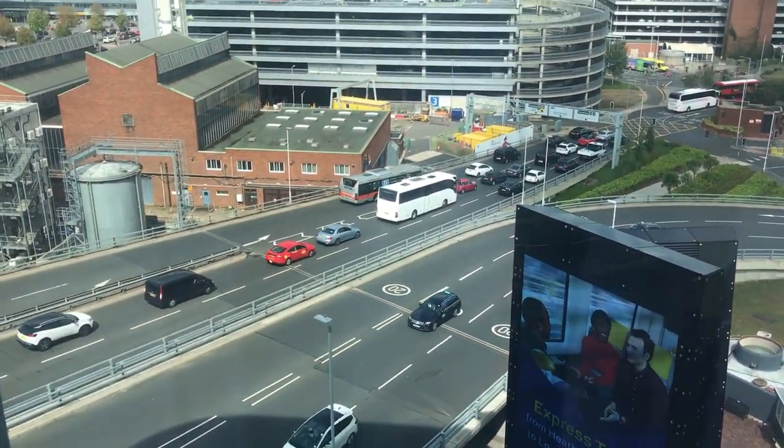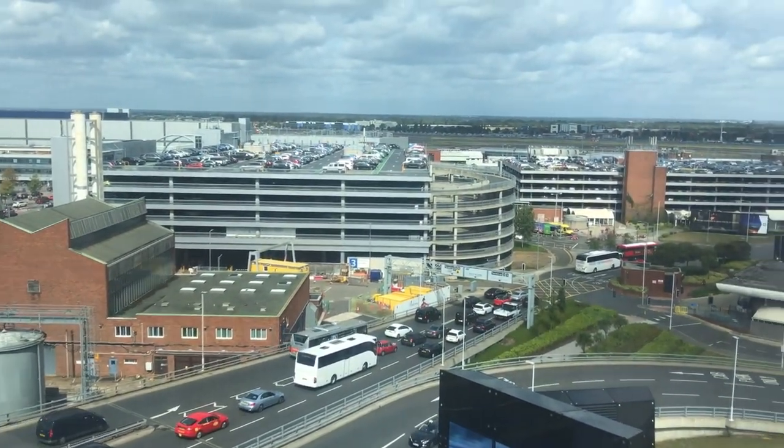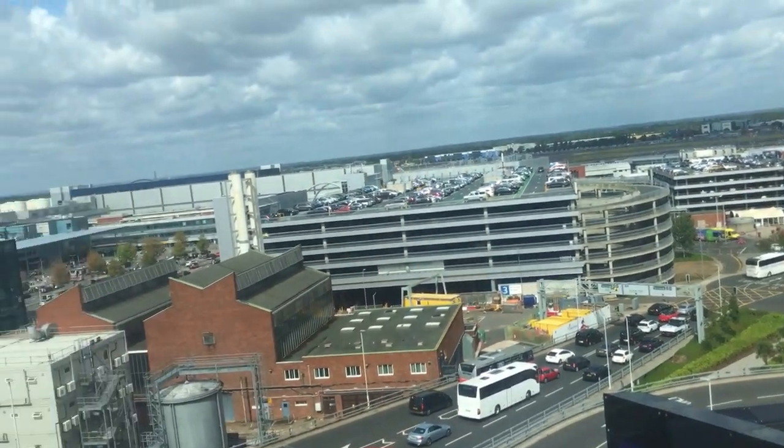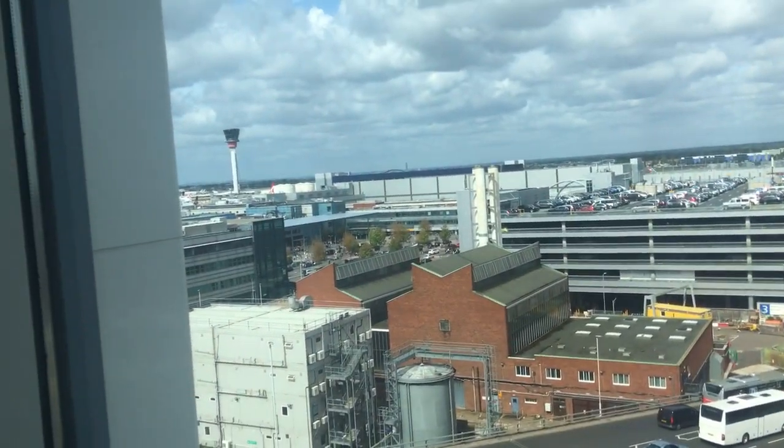So I'm going to show you guys, we're going to take a walk from the hotel room, go downstairs, get out, and go to our check-in desk. So let's do this. Now let's have a little close-up over here. As you can see, the airport and the parking space is right there. You can't see much of the planes, but you can see the giant tower there as well.